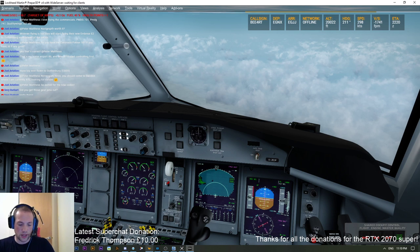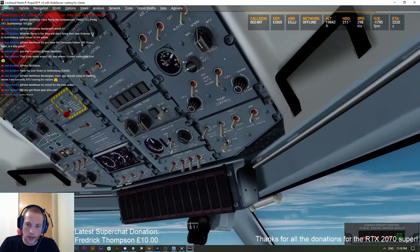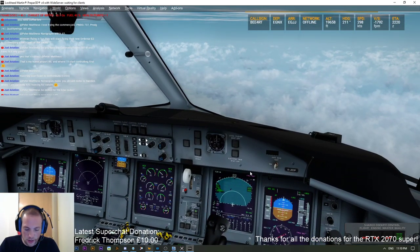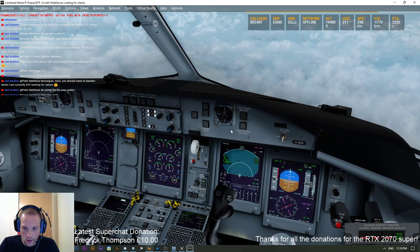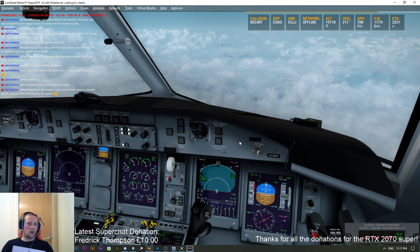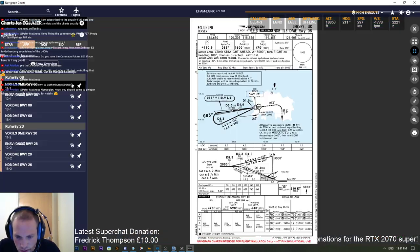Okay, so checklists. Descent checklist. Pressurization set. Yeah, it's 0 feet at Jersey, isn't it? Yeah, pretty much. GPWS flaps as required, so that'll be 15. Briefing, MSA, speeds, DH and MH, MDA, that's going to be 200, roughly. Is it really zero at Jersey? I seem to think Jersey's up, it's on an island, so maybe 20 feet. Oh, well, let me double check the charts here.